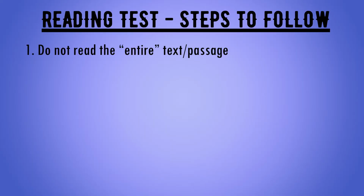Do not read the entire text or passage. Now I know that it's a reading test, but please don't sit and read the entire text or passage because it will only be a wastage of time. I'll share with you all my personal experience about this. The first time when my husband and I started doing a reading test, we couldn't even complete one section in 30 minutes of time.